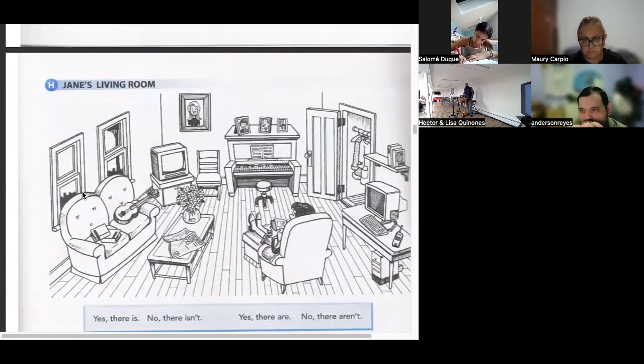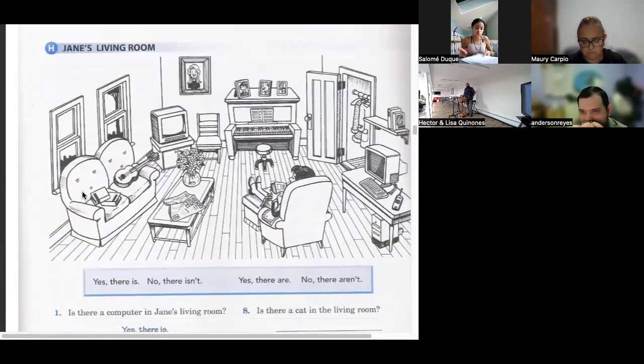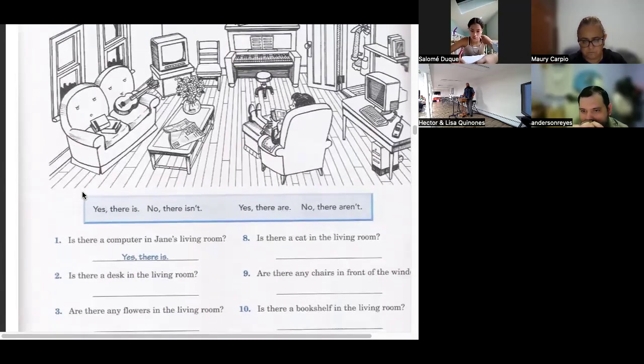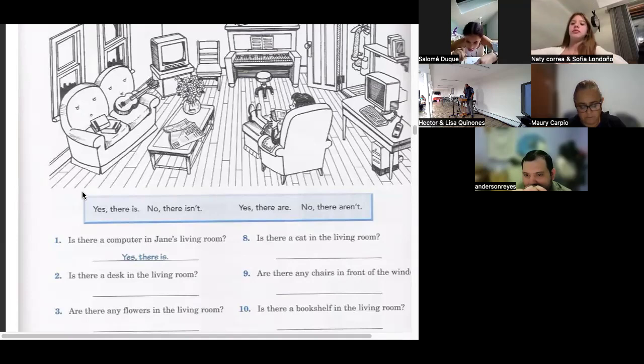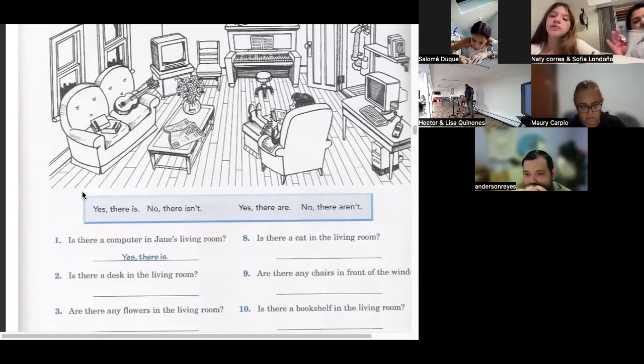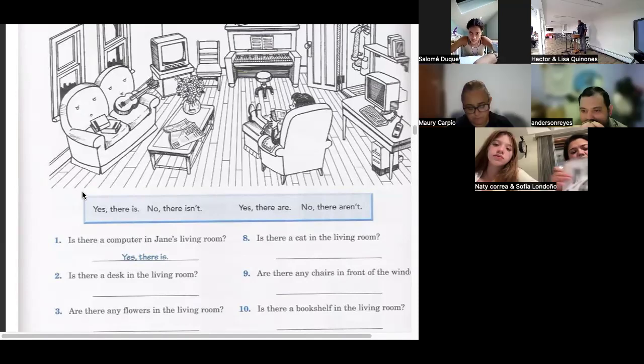So you see the picture, those online, you can take a picture. Here we go. Number one, is there a computer in Jay's living room? Yes, there is. Number two, is there a desk in the living room? Yes, there is. Very good. Number three, Maori. Are there any flowers in the living room? Yes, there are. Good.